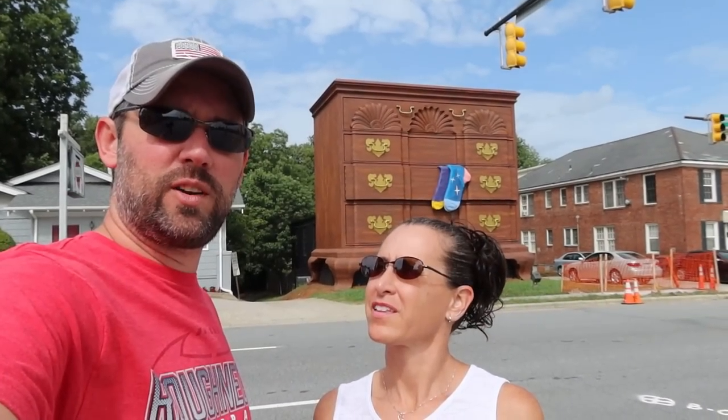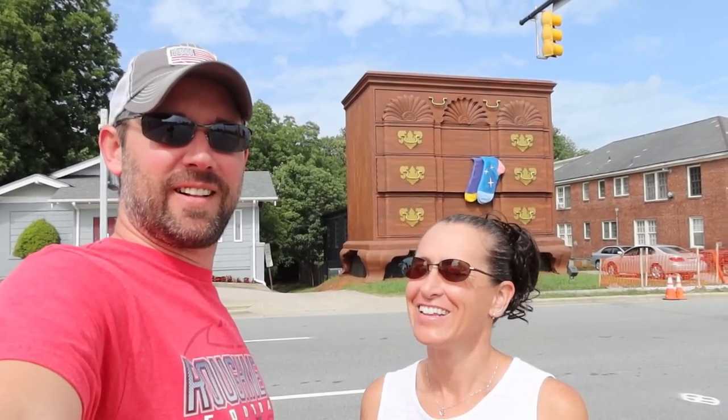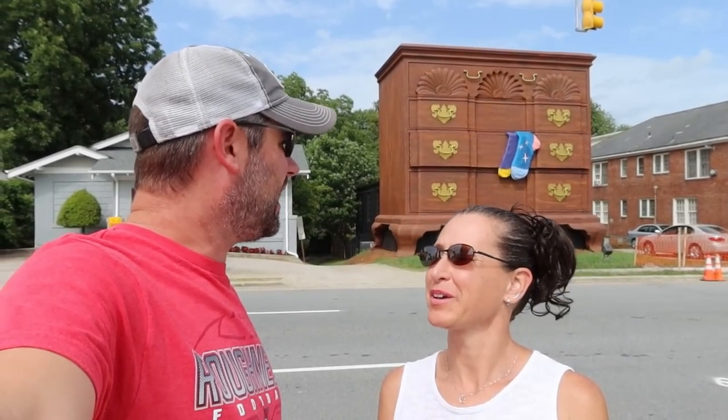Well, we are in High Point, North Carolina. Which is the furnishings capital of the world. If you have High Point furniture in your house, it came from right here in High Point, North Carolina. And as you can see behind us, it is the world's largest chest of drawers. Yes, it's pretty big. And those socks, I don't know if they're the largest, but they're pretty big too.